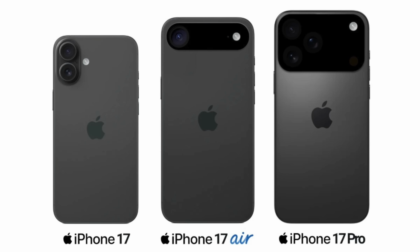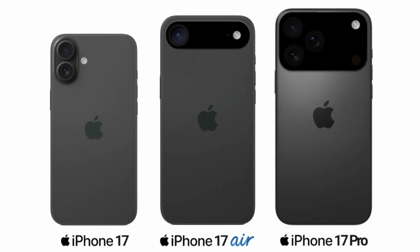Always a fun one to make. We are exactly halfway through the current iPhone 16 lineup. This is what the next gen iPhone 17 is gonna look like.